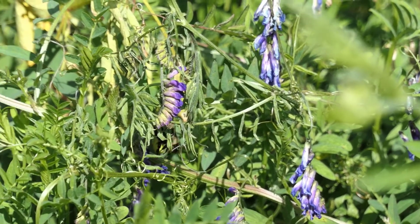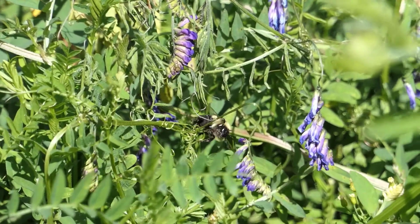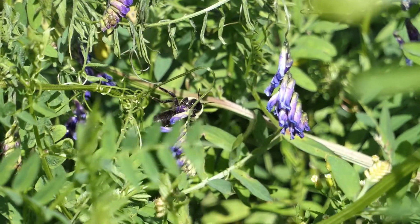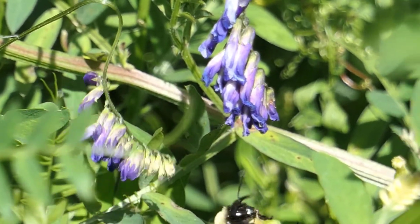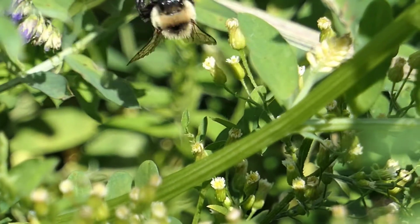That is hairy vetch, and there's a bumblebee. Now on our farm, more and more bumblebees have appeared. We saw probably 2 or 3 every square meter during the summer, and they love the hairy vetch. Bumblebees are in danger, and they're one of the most important pollinators we have. This bumblebee is just loving life on the hairy vetch.